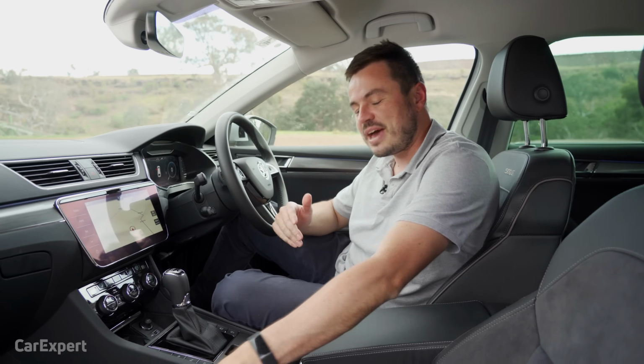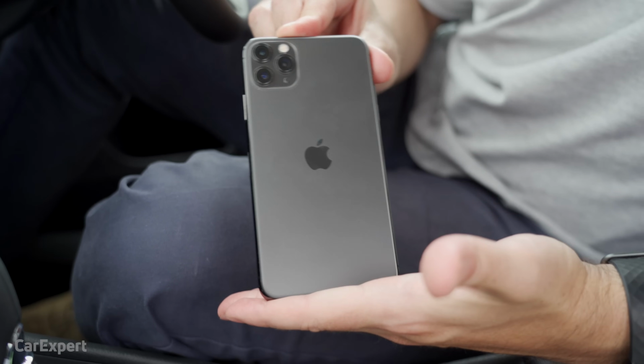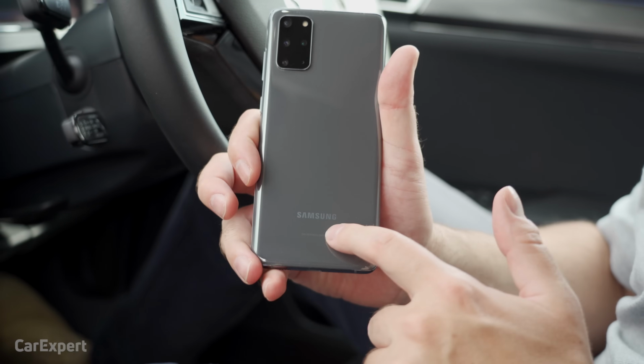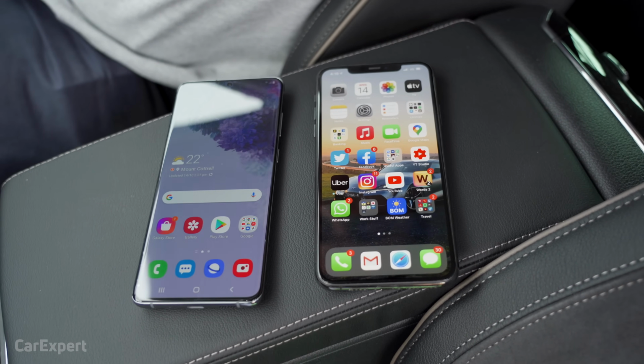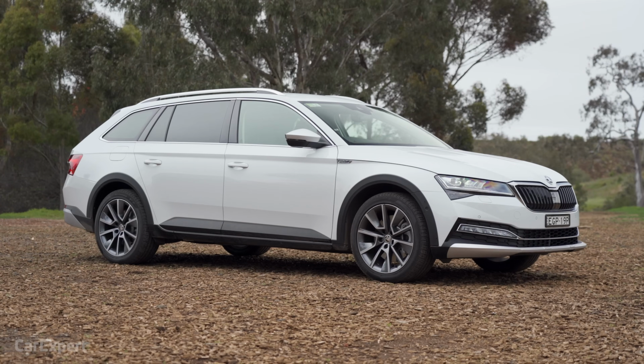Today we're going to do a comparison of these two bits of software using the Apple iPhone 11 Pro Max and then the Samsung Galaxy S20 Plus. Each have the respective new versions of Apple CarPlay and Android Auto installed, and we're going to be using the Skoda Superb, which offers both of those platforms.